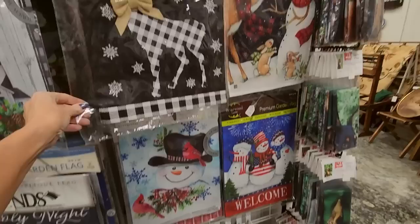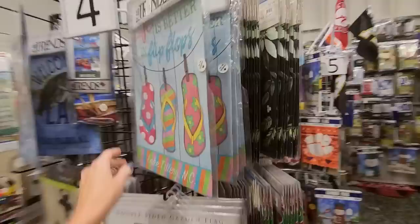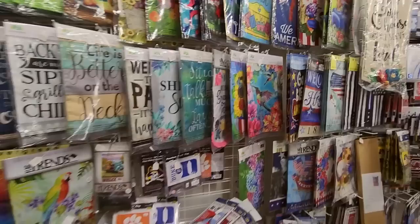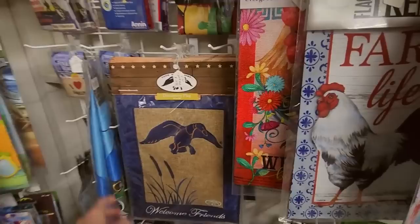There's a cute one. I think I might have gotten my snowman flag here. I don't remember. Here's one with a Doberman on it. A pit bull, a brindle pit bull. Gosh, oh, yeah. I think I got my flip-flop flag here. Lake Tillery, North Carolina. Ooh, this one's cool. Little puppies. Wow, gosh, these are all garden flags too. Ooh, I like the parrot. That one's cool. And chickens. I have little chickens. There's a rooster. Here's one with a duck on it.